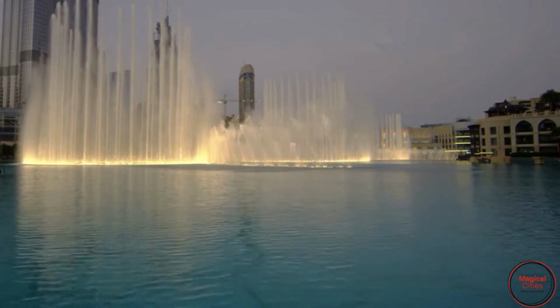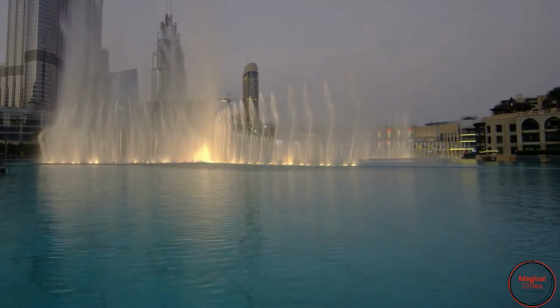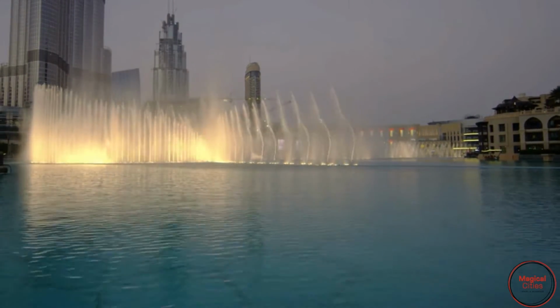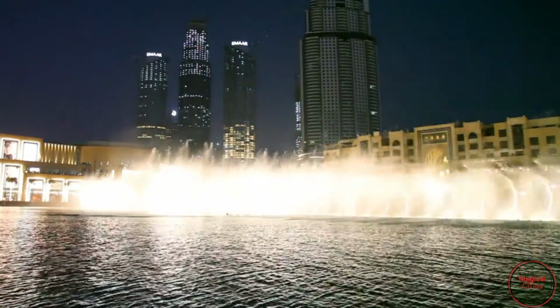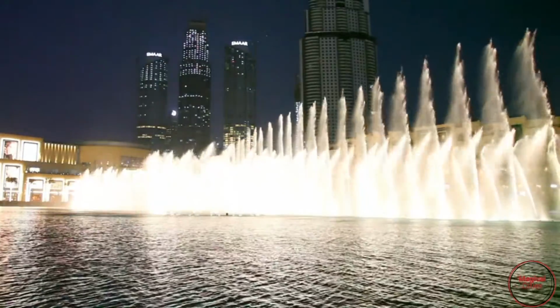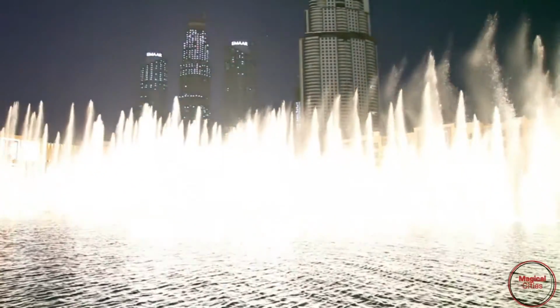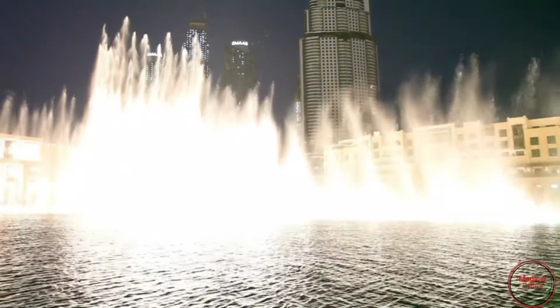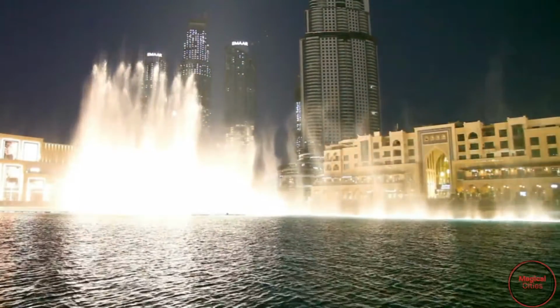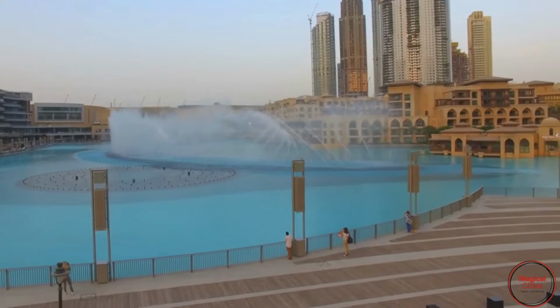Over 6,600 wet super lights and 25 color projectors create a visual spectrum of over 1,000 different water expressions, while 50 color projectors provide a full spectrum of color with a total output of 1.5 million lumens. The fountain performs to a range of different songs from classical to contemporary Arabic and world music. When operational, the fountain has over 22,000 gallons of water in the air at any given moment.